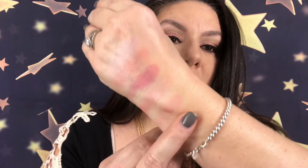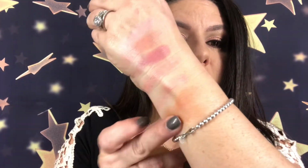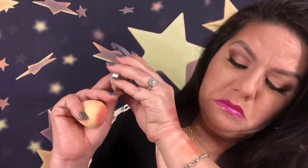So we have 30 Candy Coral. I am not wearing a coral color today, but I'll just swatch it so we can see what it looks like. Candy Coral. Yep, like more of an orange base. We have 20 Peach Satin. I'm not a peachy look today, but we're gonna swipe it, swatch it. Coral and peach look very similar.